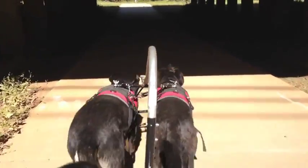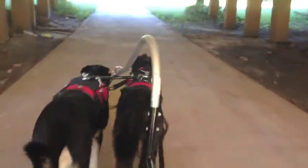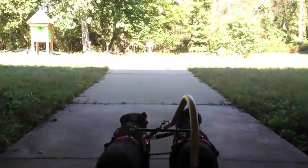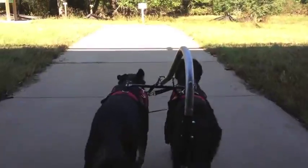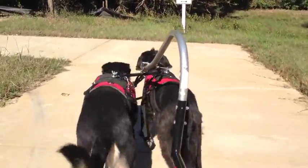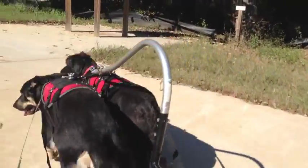Speed 5.69 miles per hour. Average speed 6.56 miles per hour. Time 24 minutes 58 seconds. Distance 2.75 miles.